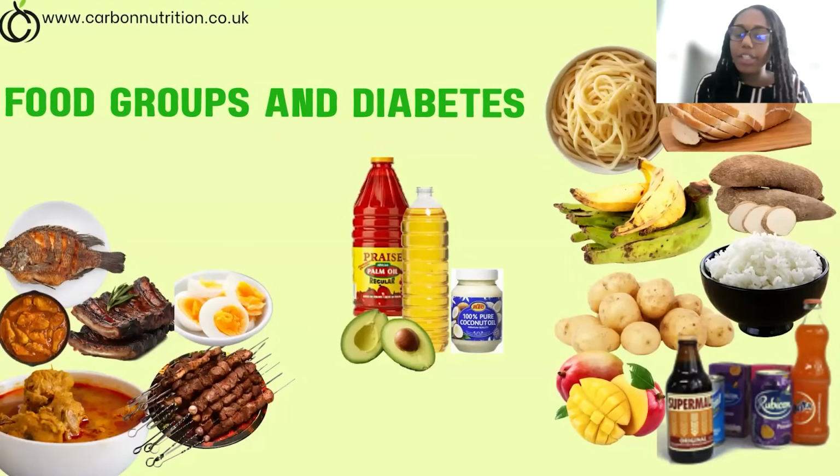Perfect. So when it comes to the food groups, we've got our starchy carbohydrates, we've got our protein, we've got dairy and sources of calcium, fruits and vegetables, and then our oils and sweet treats. For the benefit of this talk, we're going to be focusing primarily on carbohydrates, but also touching on proteins, because that can really help with the glycemic load of meals, which I'll give an explanation on. And then also speaking about fruits and vegetables as their own food group.